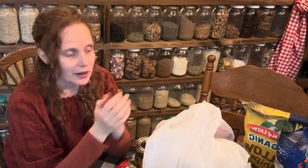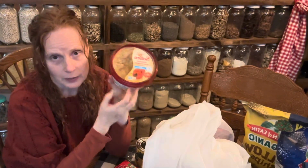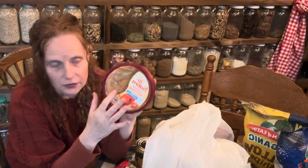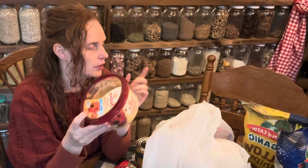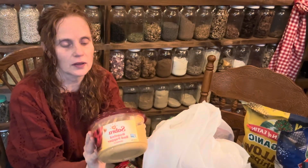Breezing through the refrigerated section, they still do have the Sabra roasted red pepper hummus. They've had this for a couple weeks. This one we've had in our refrigerator for a while, so they have some other ones on the shelf and I didn't check the date, but we've been eating on this one. But they still have this big tub and they have it for like $1.29.